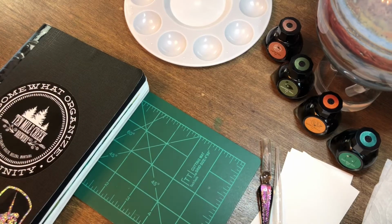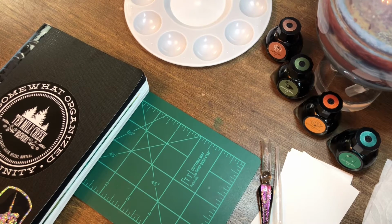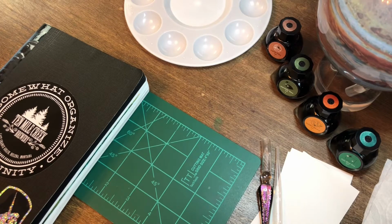Hello friends! Today I wanted to share my Voyager ink set that Colorverse released for the 40th anniversary of Voyager 1.